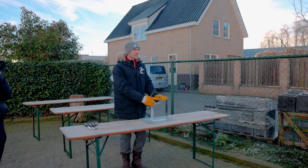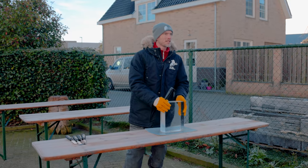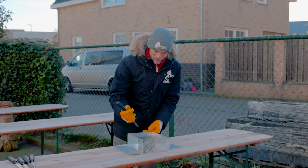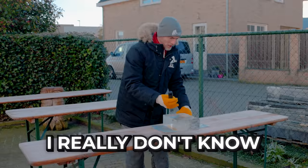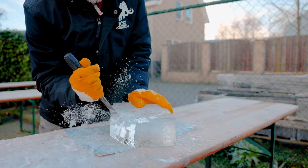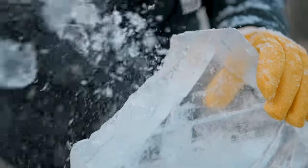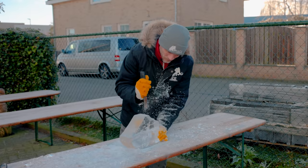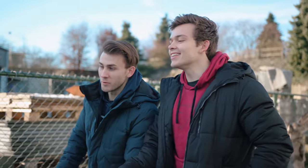If you want to make a gym, you need to know a little bit about carving ice. And the gloves are not because the ice is so cold, or the tools are so sharp. You can draw anything on it. So what are you making right now? I really don't know. And then take it away in layers. That's when the real carving begins. It looks like just whatever you want, he can do it.